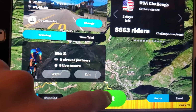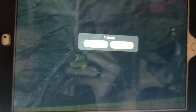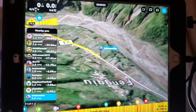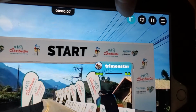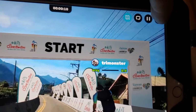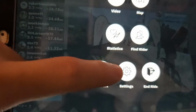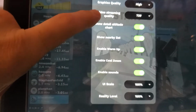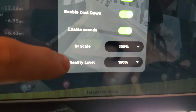So once I start the workout here, I'll show you how to do this. It might take a couple seconds for the course to load, so just give it a minute or so. But once it actually starts and it loads, I'm going to change here to the video mode. On the upper right-hand corner, you've got these different icons. And if you hit the menu icon all the way on the upper right, then go to settings, and this is a little bit hidden, but if you scroll all the way down to the bottom of the menu, they have reality level, and that controls how hilly things are.